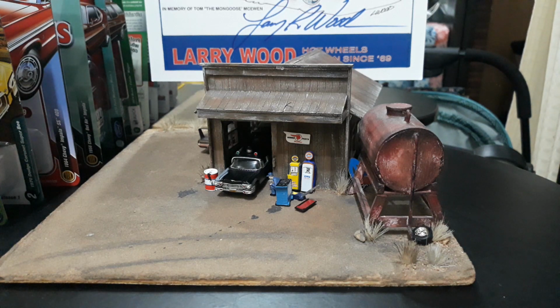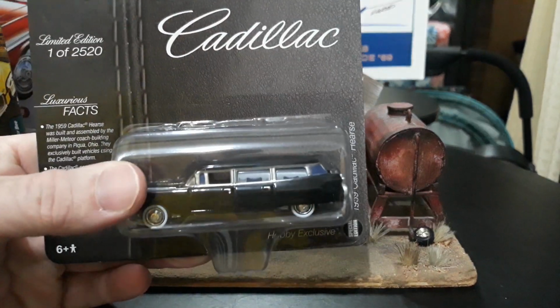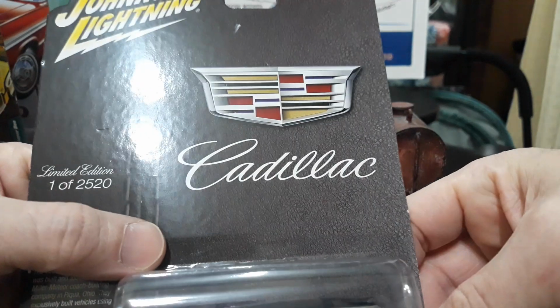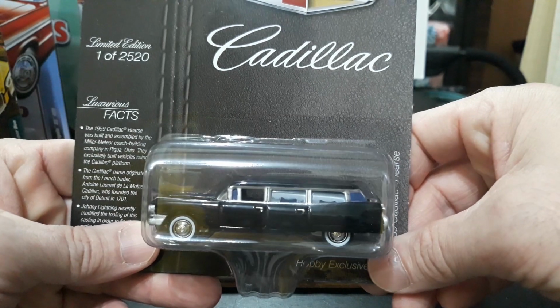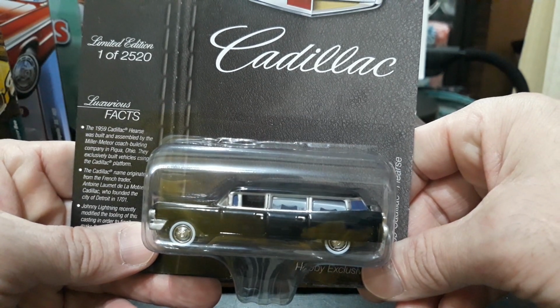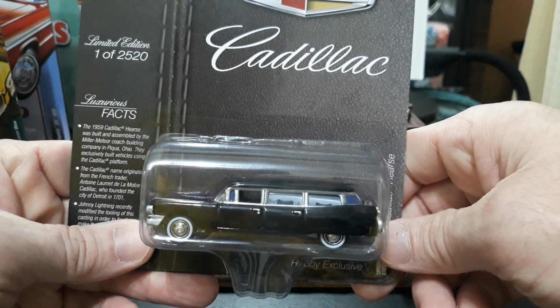So let's get started. The first one I have here is a really cool release. It's the Johnny Lightning Hobby exclusive of the 1959 Cadillac Hearse. This is a newer release from them. They did have Ecto 1, of course, and then they released the pre-Ecto about 2 or 3 months ago.